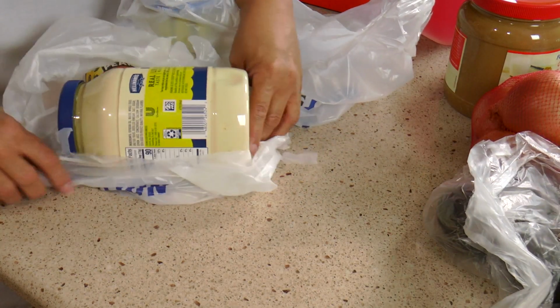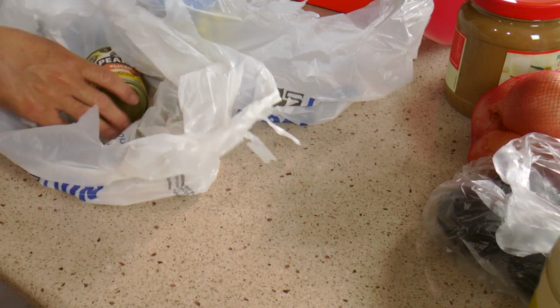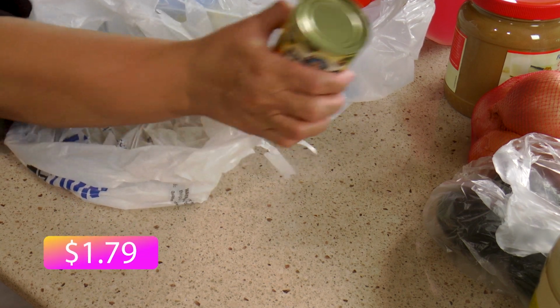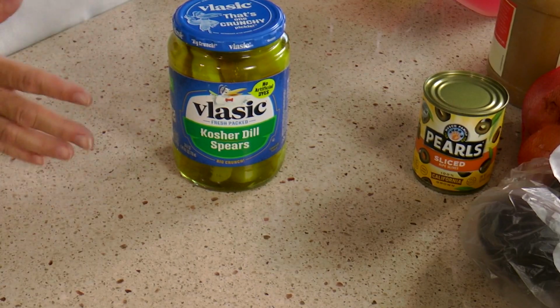I got some mayo for my potato salad. I'll put a link up here to my recipe. And I got some olives to go in it. And got some pickles, kosher dills, to go in there. So this is my Aldi haul.